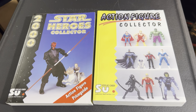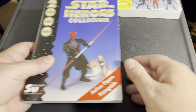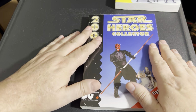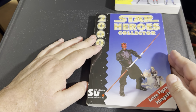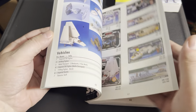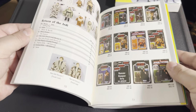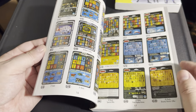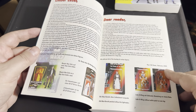Okay, let's see here. Let's look at the Star Wars one first real quick. I'll show you why I like these books, why I was attracted to them. I actually found these both in the original shrink wrap, so they're brand new versions. And right now they're running $10 to $20 with shipping, somewhere in that range. So you can get lucky and find them for really cheap, especially if you go for a used one that's beat up a little bit, because you don't really need them in the best shape.